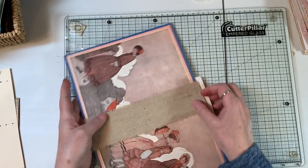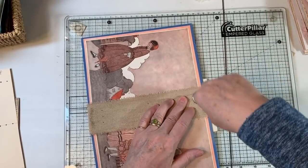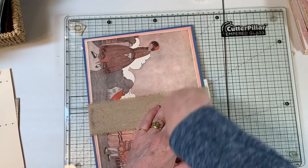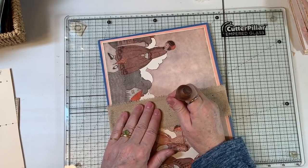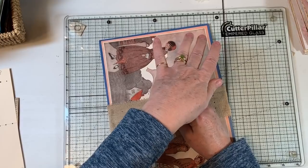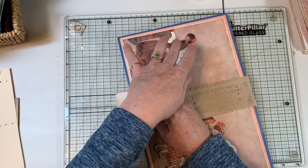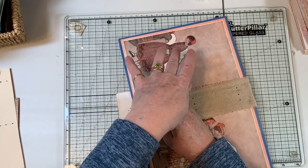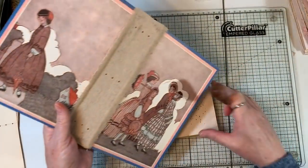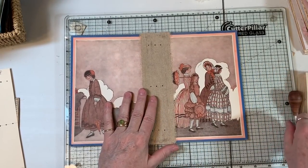Okay, so now I'll just lay down my book. Poke. Yep. Great. All right. Now we're still going to need that. Okay.